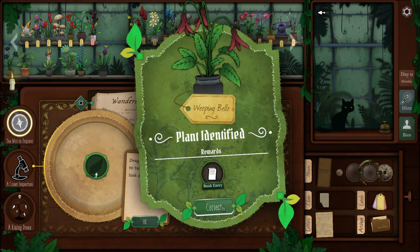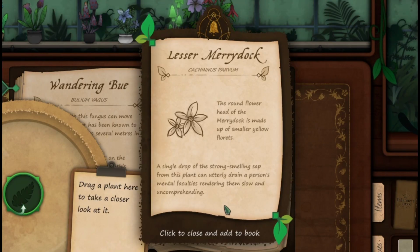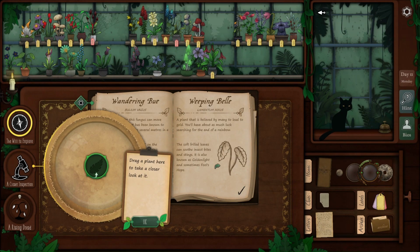Nice. And now we can collect this. Lesser Meridoc. Like Meridoc from Lord of the Rings. Ugh, the round flower head of the Meridoc is made up of smaller yellow florets. A single drop of the strong-smelling sap from this plant can utterly drain a person's mental faculties, rendering them slow and uncomprehending. Well, that's terrifying.